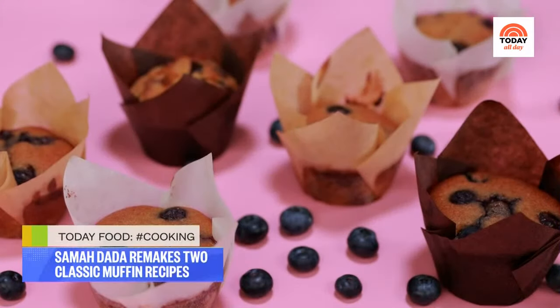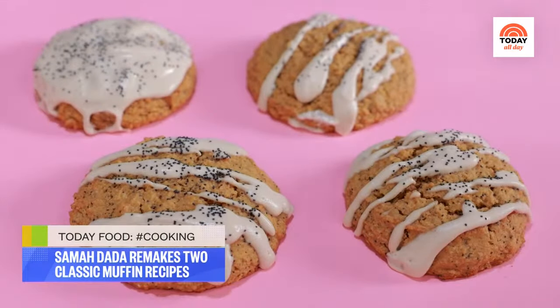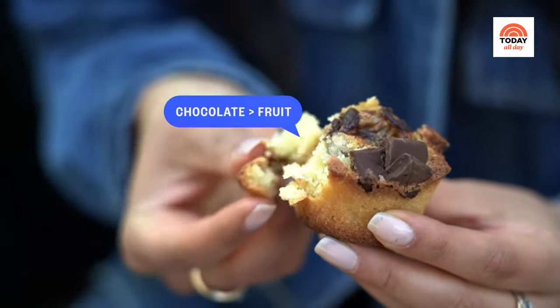After a little testing, I came up with two that are always on rotation for me. First up, a blueberry muffin just sweetened with some honey, and lemon poppy seed muffin tops with a cute lemon cashew glaze. I always bake with chocolate over fruit. That's typically my MO. But I always make a little exception when it comes to a blueberry muffin. They're just my favorite staple comfort baked good. But I was thinking, why should I go to a bakery when I can make one in my own kitchen?